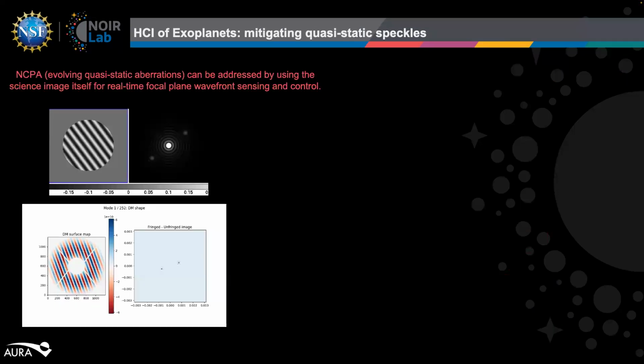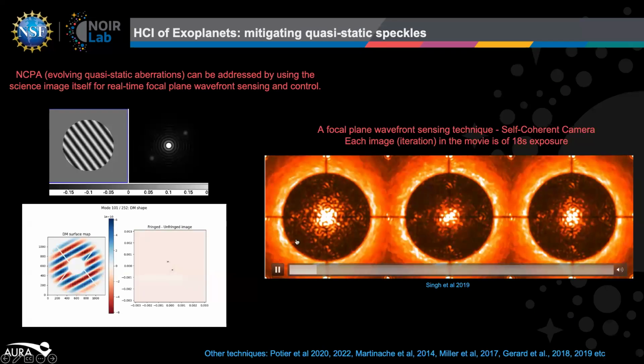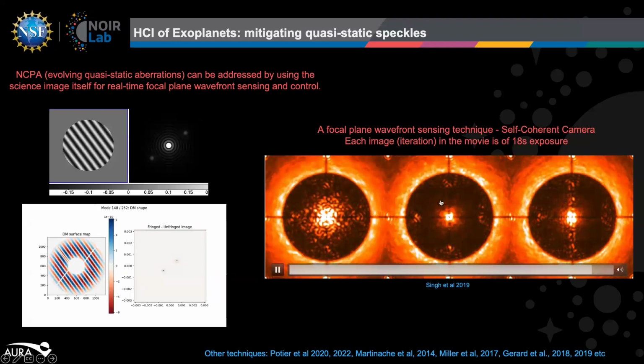You can actually use focal plane wavefront sensing to deal with the non-common path aberrations, and that is what we do in extreme AO. One such technique is called the self-coherent camera, and I can talk about it in more detail if you want to know how this works. The idea is that you use your science image itself to measure the speckle field, the amplitude, the intensity and the phase of the speckle field, and you suppress them in real time. This is just a lab example where you start with your image with a bunch of static and quasi-static speckles, and then you use a DM to create a dark hole, a full dark hole and a half dark hole. When you create a half dark hole, you're suppressing both the amplitude and the phase of the aberrations.